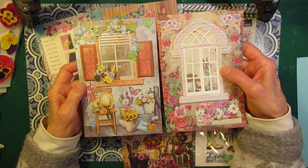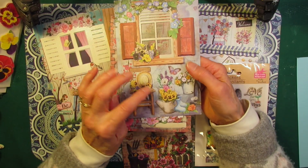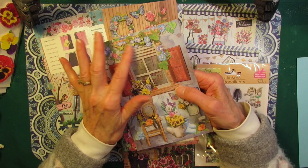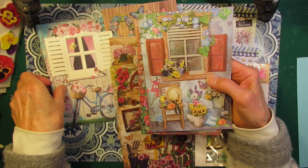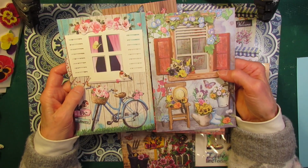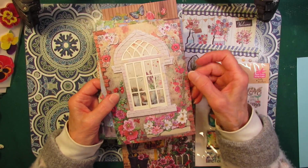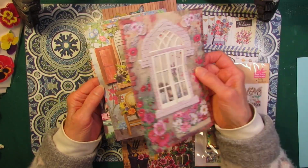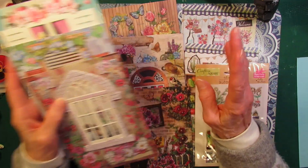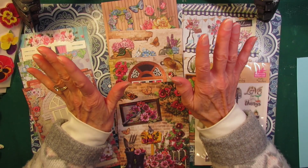I had purchased these before, but I picked up 3 more. I'm loving this with the pansies and the little boots in the back and the little window and the morning glories. And then the one with the bicycle. All right, so these are the old designs. These have probably been out since the stickers only cost $1. Well, now they're $1.25, but check out the new spring scene stickers.